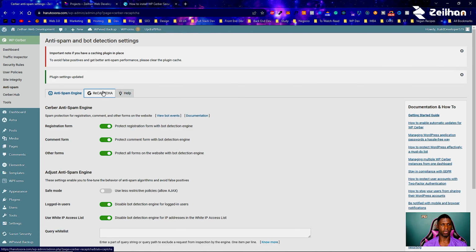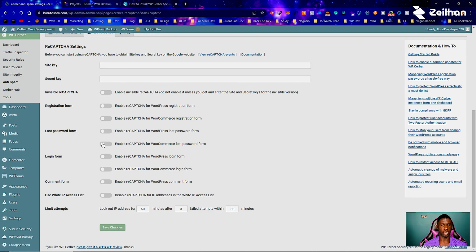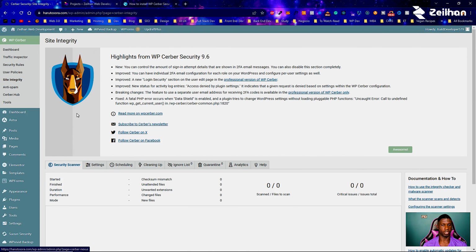That is good. If you have a Google reCAPTCHA setting, you can go ahead and enable reCAPTCHA and so on. You need the site key and the secret key. I do not have one, and I will leave it at that. The next part that we're going to work on is site integrity. So go over to site integrity from the WPCerber admin.